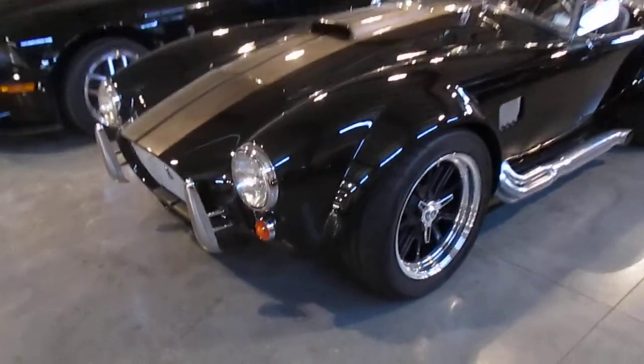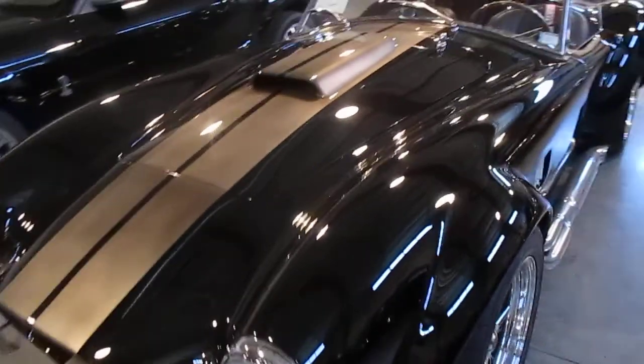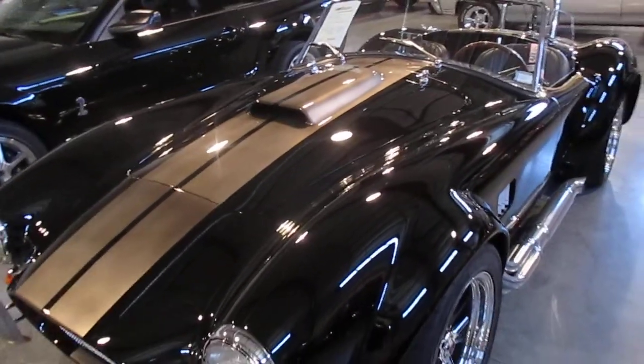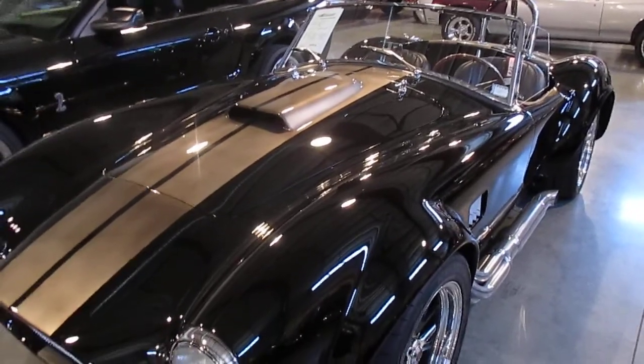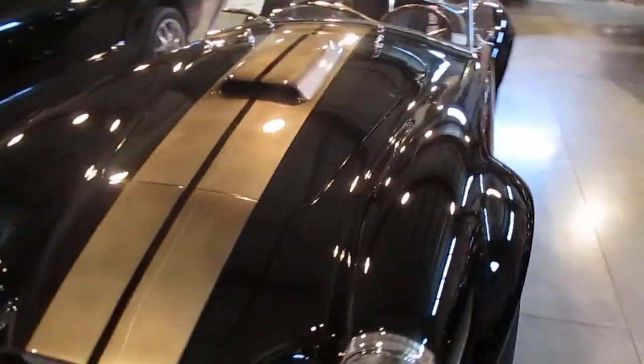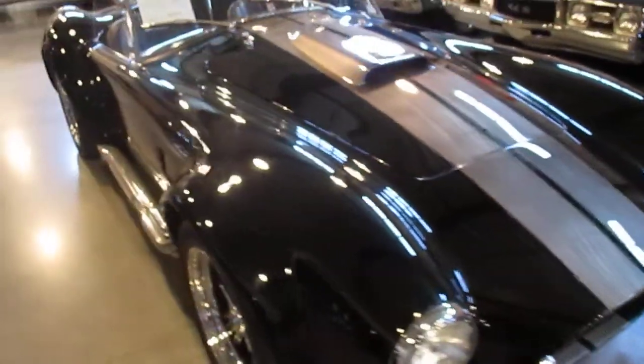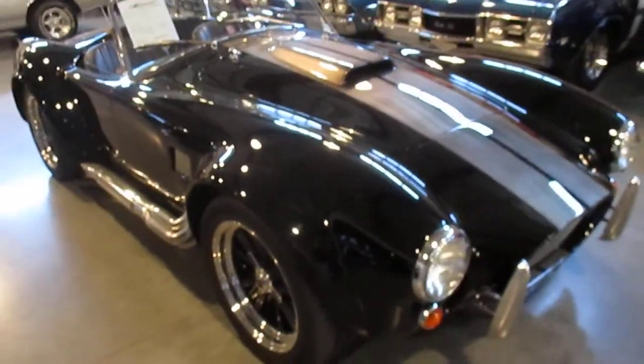We'll start off with the paint. The paint is superb. It's all Spies Hecker paint. I may have pronounced that wrong. Somebody I'm sure will correct me. But the paint is fabulous. The paint job that has been done on this car is exquisite.